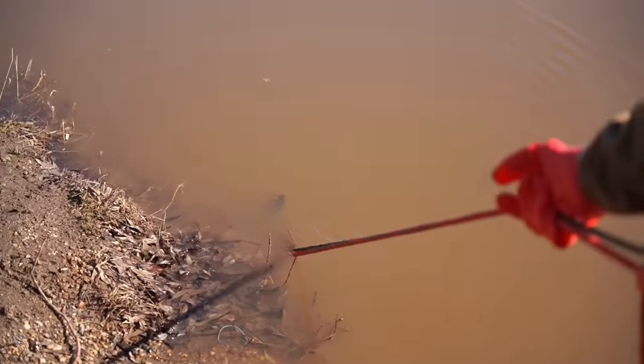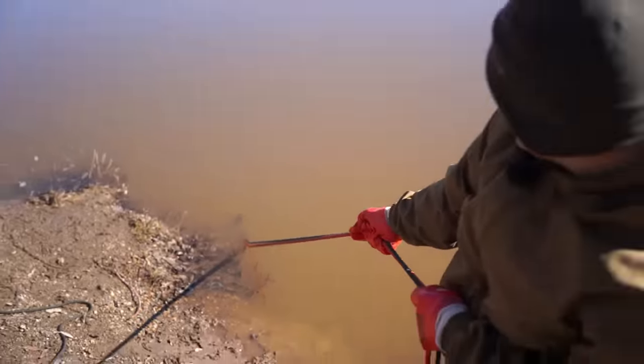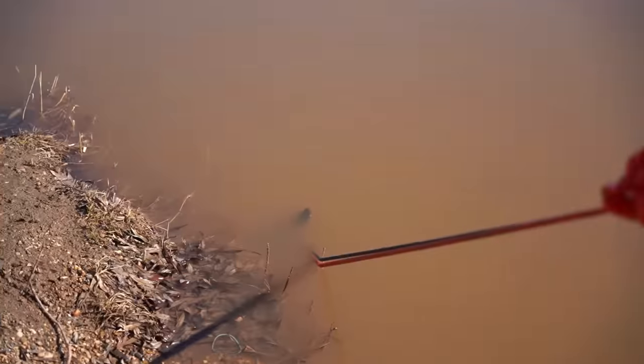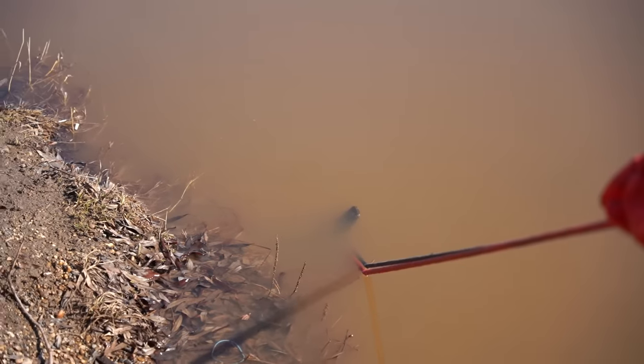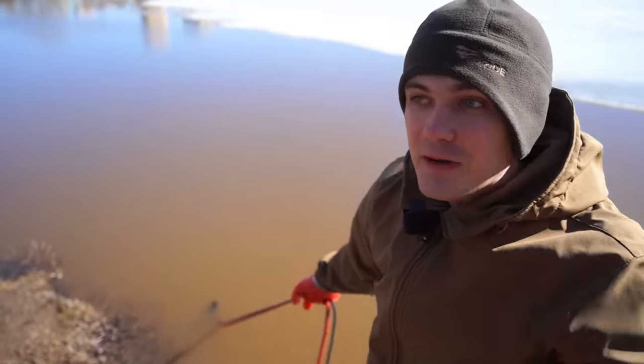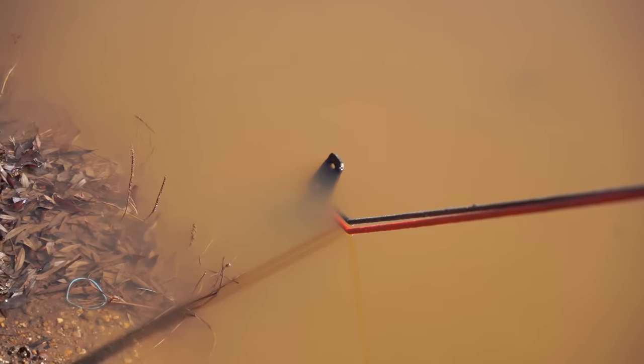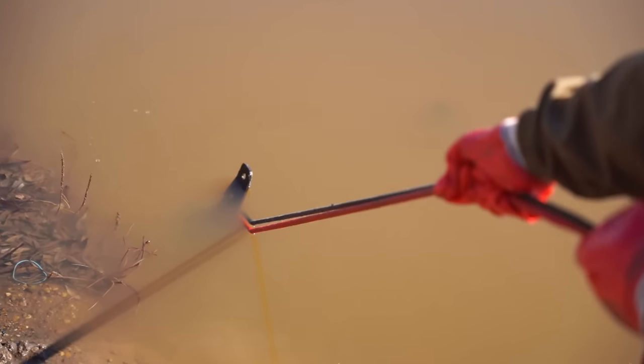Oh, I can see something. I can see something right there. The black thing goes out of the water. Yeah, that's a big black thing. Wow, what could that be? Maybe this is some kind of back part or maybe the front part of the police car. I don't know. Let's keep taking that thing out of the water. Yeah, it's already here.